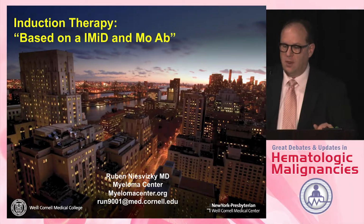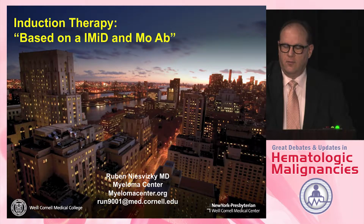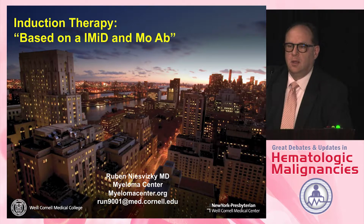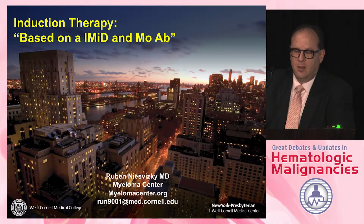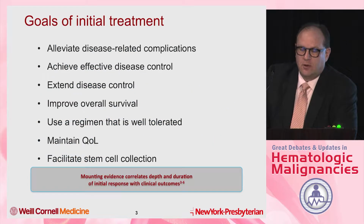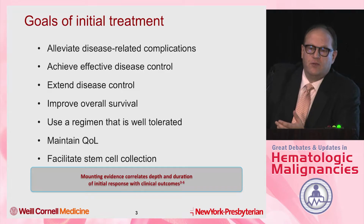Thank you so much for the invitation and for the challenge of arguing in favor of a combination that has not been tested yet and there is no data for. But it's a good challenge and a very important challenge, so I really appreciate it. These are my disclosures. So what are the goals of induction therapy?